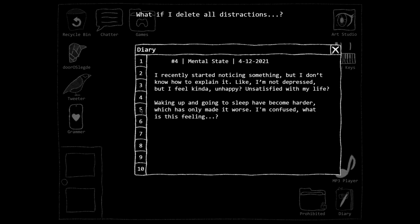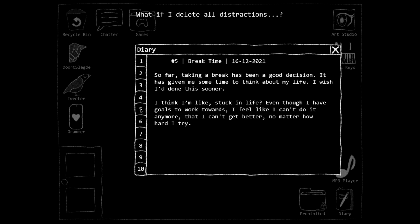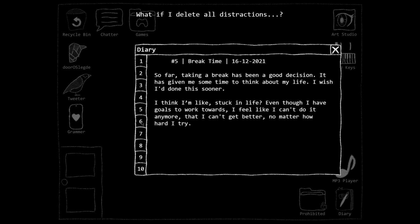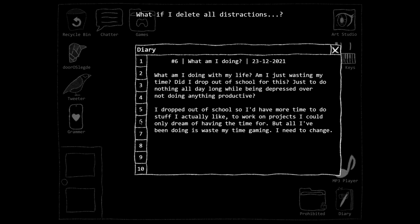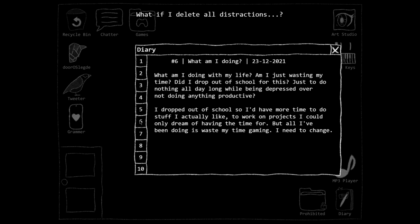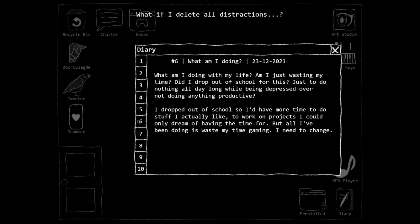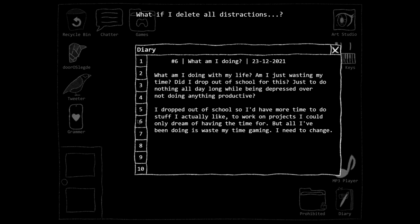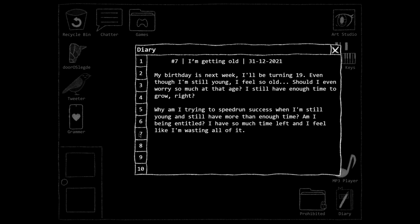We then learn that they had set themselves some goals to achieve during this break they're taking, but they seem to lack the motivation to work towards these goals, and that they're not able to improve these skills. This then leads to guilt over dropping out of school and an admission of depression influencing their behaviour. The time they have gained feels like it's been wasted by other activities like gaming instead of being productive. But this entry does end on a positive note, that they recognize the need to change their behavior.